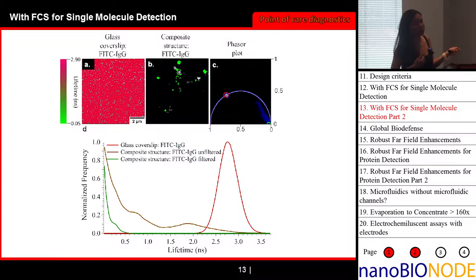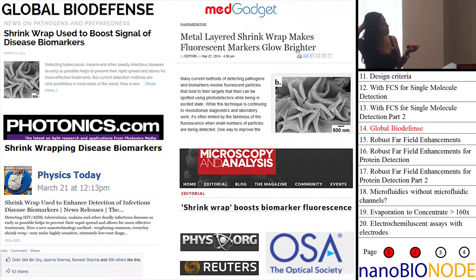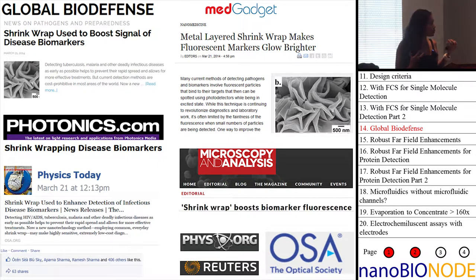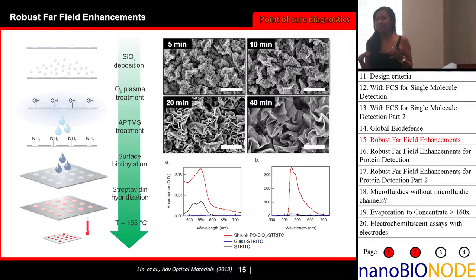And then on our structures, you see this really decreased lifetime. We recently published this in Optics Materials Express, and the press had a field day with it. We got a lot of write-ups in different magazines about using shrink wrap to detect single molecules. But this obviously has its limitations, right?